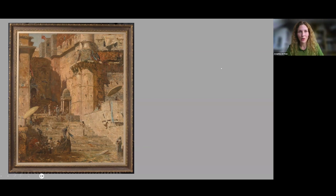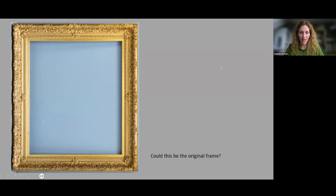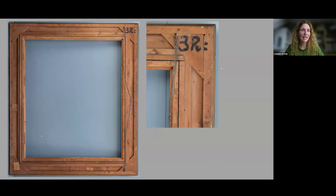Back to the auction house. Could this be the original frame of Benares? Tess and I went to Leiden to research the frame. First, we checked the measurements. The construction was still intact, and Benares would fit the frame exactly.